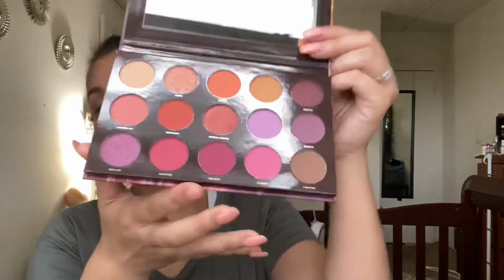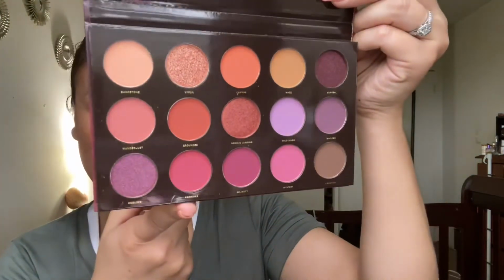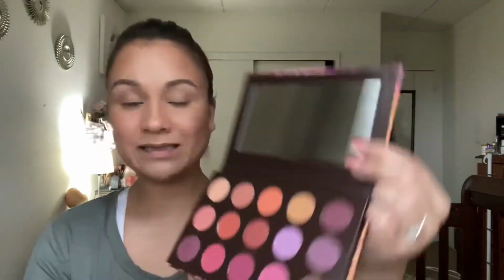For eyeshadow, we are dipping into this baby here. This is from Hip Dot. This is their Xeon palette, I believe. It's a pressed pigment palette. It is cruelty-free, vegan, paraben-free, talc-free, mineral oil-free, and phthalate-free. What it looks like, so pretty. Guys, this is the most beautiful fall looking palette to exist. I am so excited to jump into this palette.